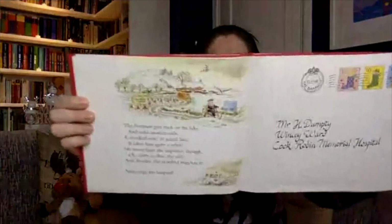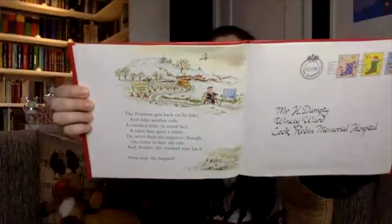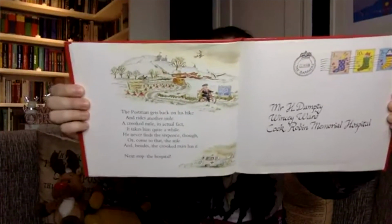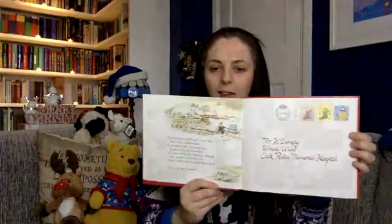To Mr. H. Dumpty, Wincy Ward, Cock Robin Memorial Hospital. Oh, and you can pull your own enormous turnips from the crooked mile. And the little ambulance there in the corner as well.